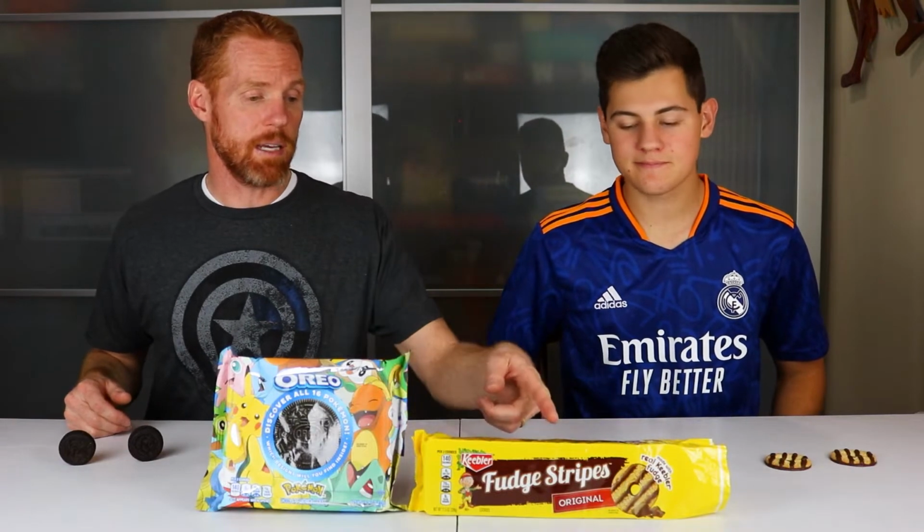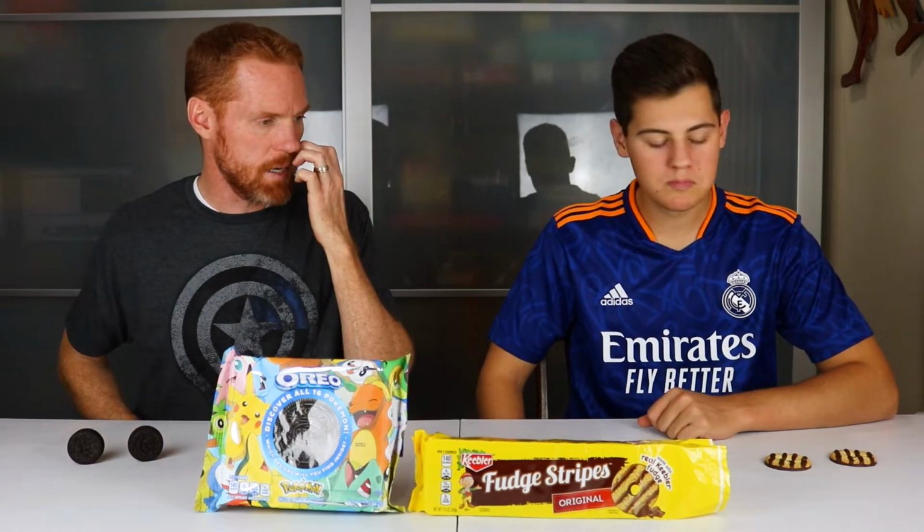Pepperidge Farm going on. All right, for the second round, we've got Keebler's Fudge Stripes versus Oreos. Now, you can see this package is a little bit different than the normal Oreos. This is their Pokemon theme, and here we've got a Pikachu Oreo, but on the other side, this is a normal Oreo cookie. Yep. It just has a different stamp on one side that's a Pokemon character. So these are both hard cookies. They're not soft baked.